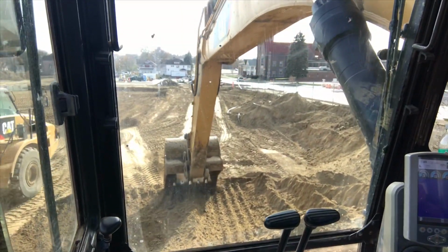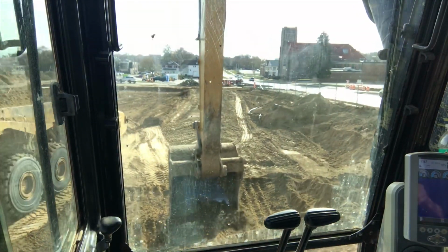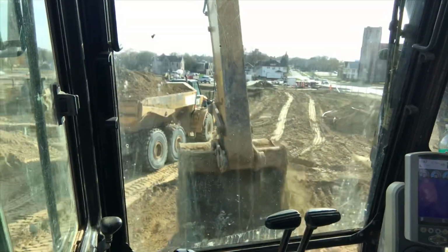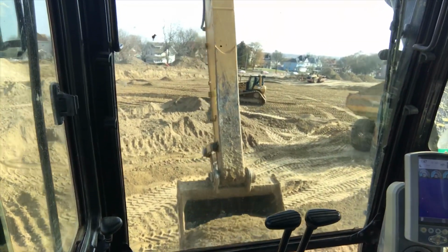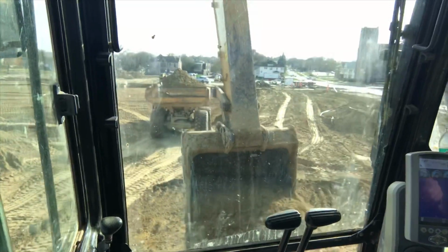Trucks that we got. Just clean up a little bit. He keeps trying to avoid getting closer to me, and I think it's because of that.